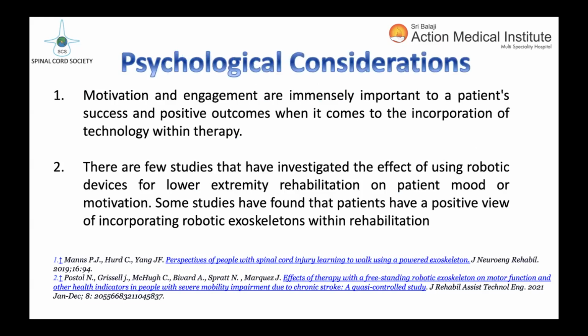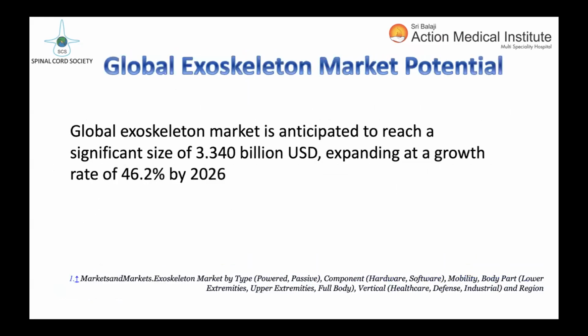There are psychological considerations also. Motivation and engagement are immensely important to a patient's success and positive outcomes when it comes to the incorporation of technology within therapy. There are few studies that have investigated the effect of using robotic devices for lower extremity rehabilitation on patient mood or motivation. Some studies have found that patients have a positive view of incorporating robotic exoskeleton within rehabilitation.